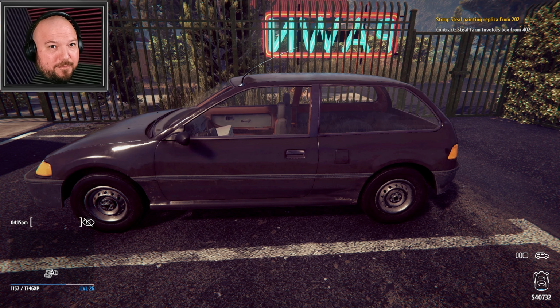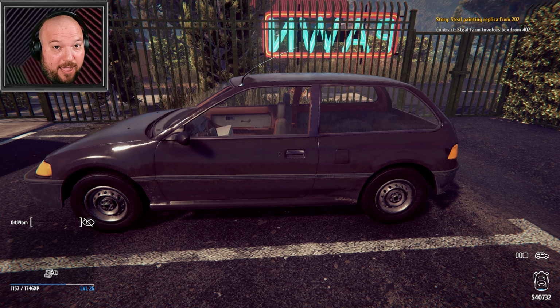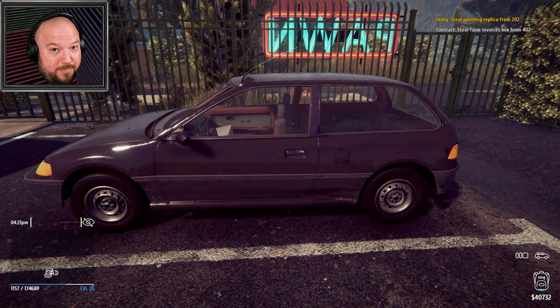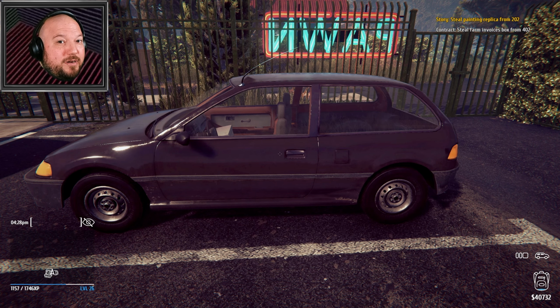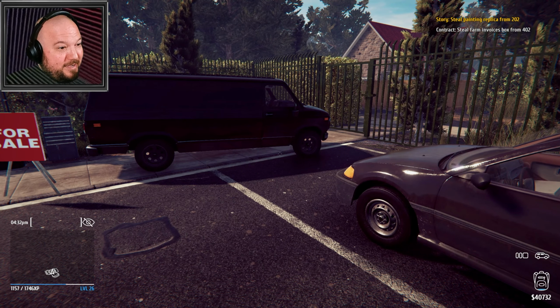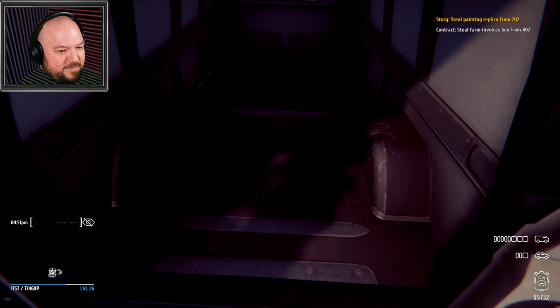All right, Nation, it's time we up our game. The hatchback is reliable. It's gotten us both into and out of a bunch of bad situations, but now we are stealing heavy equipment. Lots of really expensive, large items. So we gotta up our game to that bad boy. That's right. It's van time. Yep, back door. Oh, we can fit a bunch of stuff in here.